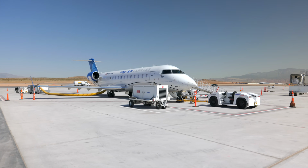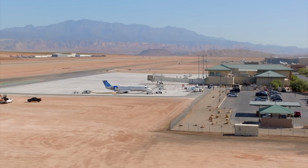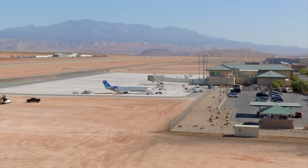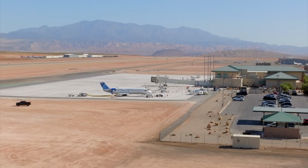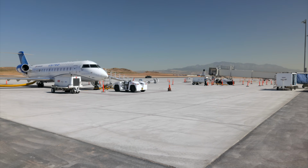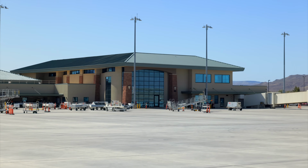So one of the main components for that was expanding the old commercial ramp that has now been doubled the size, and it just recently was finished. So now right outside the terminal, more planes and bigger planes will be able to come in and load and unload right here, which, like I said, is one of the main factors of being able to get more here.